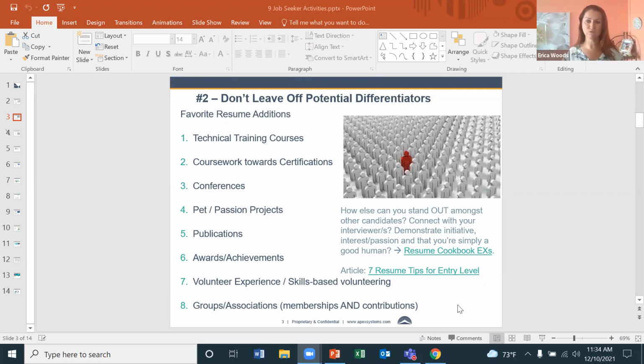So just ask yourself, what makes me different? How can I stand out amongst the other potentially hundreds of resumes that might be in consideration for a position you're really excited about or a company you really want to work at?